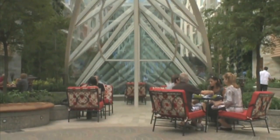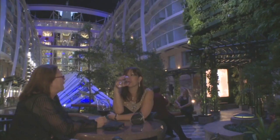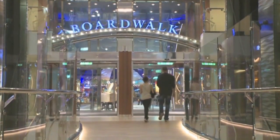Whether it's fine dining or simply relaxing among the trees, Central Park offers one of the most outstanding experiences on board a cruise ship today. Next, we travel to Boardwalk.